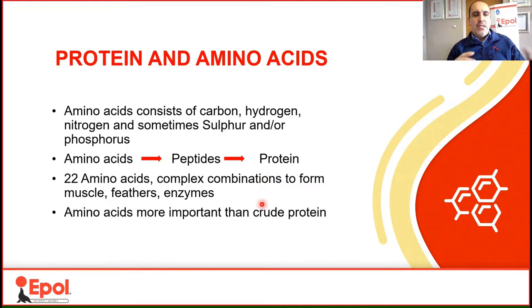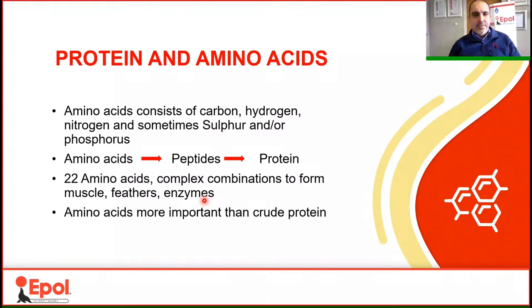And these amino acids and peptides then occur in different relationships in that specific protein. So there's 22 amino acids, and they can form complex combinations. And these combinations, like I said, can be part of a muscle, a feather, enzymes, or any other part of the body that requires a protein. So I'll speak a bit later about why amino acids are so important and not specifically just crude protein.